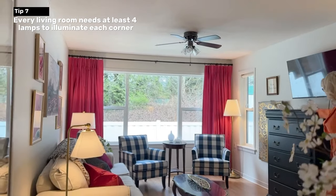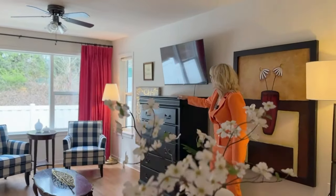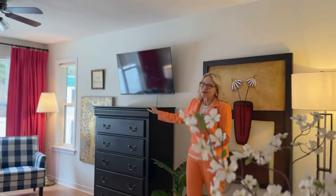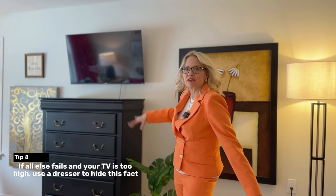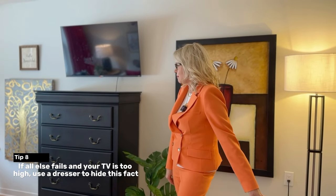So this was also a highboy that was donated, and it kind of makes the TV that was installed a little too high, but we didn't have any volunteers to move it down. So I installed it right here, and it just kind of fills up that space below the TV. So that's a good little hot tip as well.